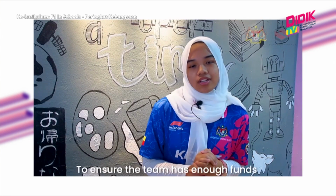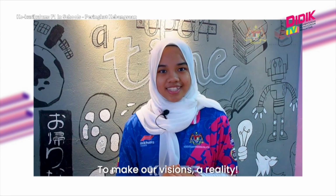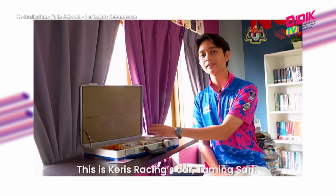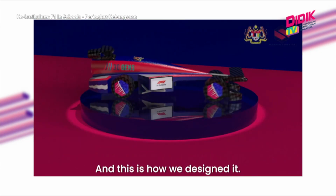We do all of this and more to ensure the team has enough funds to make our visions a reality. Now, let's talk about that vision we were implying. This is Curious Racing's Tamingsari, and this is how we designed it.